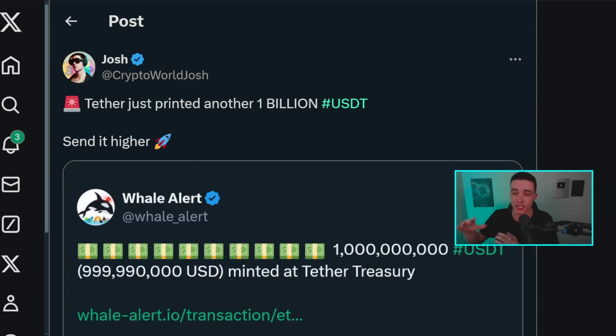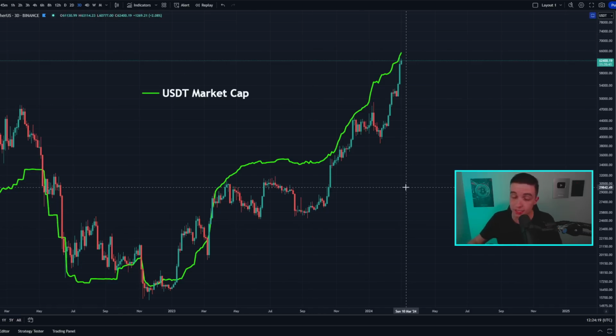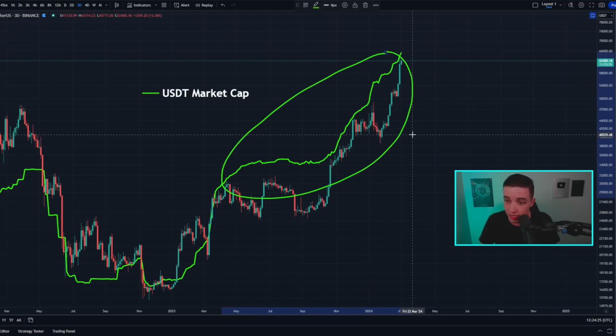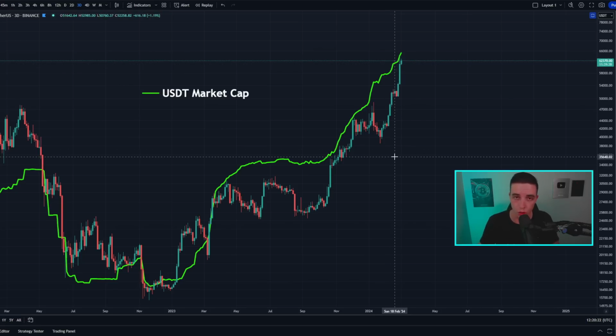Because, of course, if we're seeing $1 billion, for example, flow from USD in bank accounts into USDT in the crypto market form, then essentially instead of US dollars in bank accounts, that is stable coins on exchanges, for example, ready to buy crypto. And we can actually see this in action if we're taking a look at this chart right here. This is the Bitcoin chart on the 3-day time frame. Of course, the price of Bitcoin is the candlesticks, and this green line right here is the USDT market cap. Because, of course, 1 USDT is always 1 US dollar.